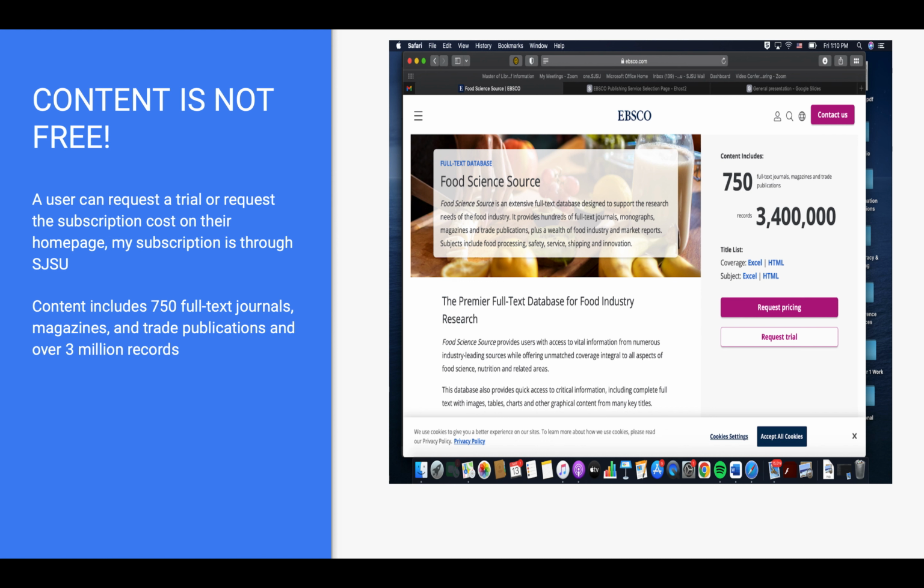Content includes 750 full-text journals, magazines, and trade publications, and it has 3,400,000 records. So it has a lot of content on the website, full-text journals, magazines, and trade publications. So you're getting access to a lot of information. You have a lot of choice when it comes to the information that you have. I think it's a really good resource if you were into food science and you want information on this particular industry.